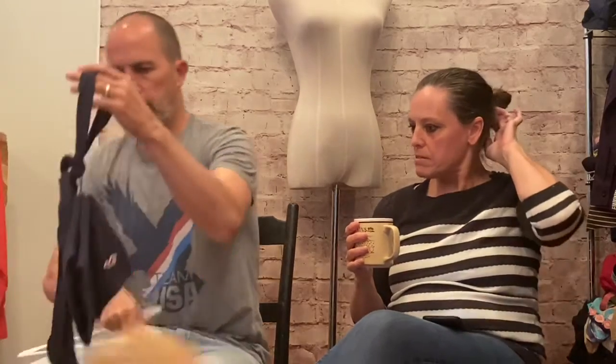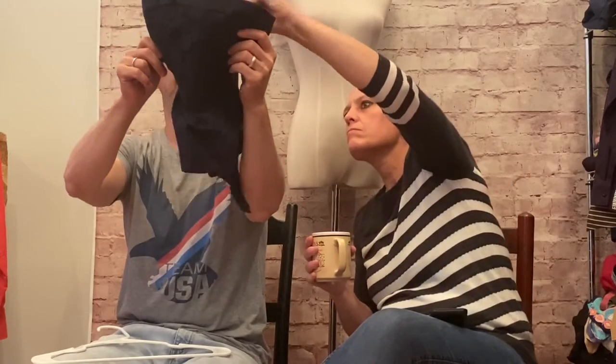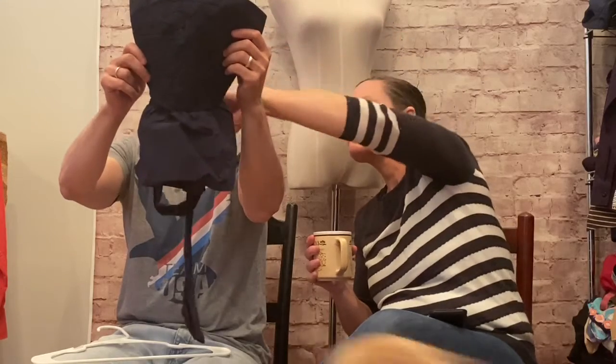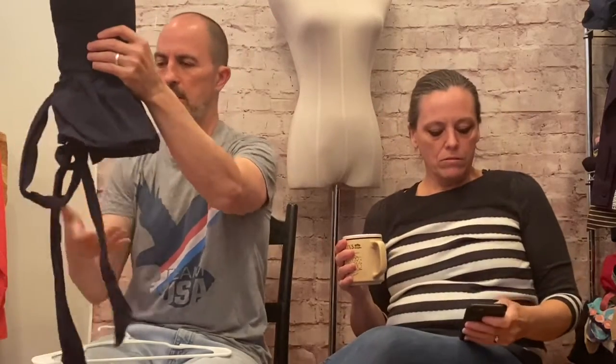The next is the Hollister strapless corset top. Definitely a junior's item, and we've had this probably 3 years. We continue to list it time and time again, and it's finally sold. So hopefully somebody will get some good enjoyment out of this top. That sold for $12 plus shipping.